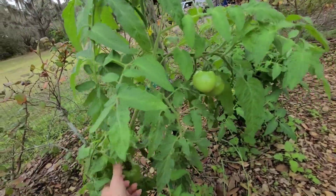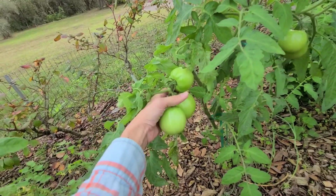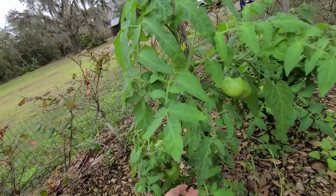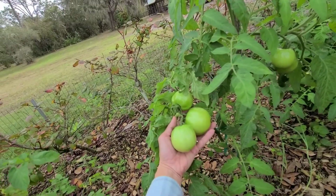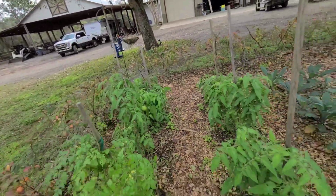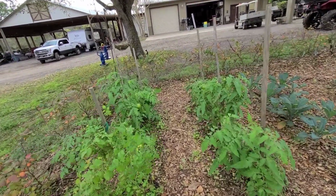But look at these guys. I cannot wait for these guys to turn red. We also harvest them if we're doing a fish fry or something. We'll take a few green tomatoes and fry them, because we love some fried green tomatoes. And that's something else too, if you have a hard freeze that's coming and you're not able to cover your plants, go ahead and harvest your food. I was able to create a tent system over these tomatoes and our freezes, so these have all been just fine. Since my stakes are really high, my leaves didn't get touched.